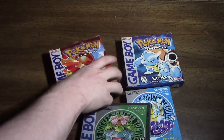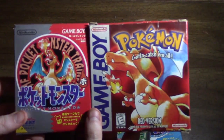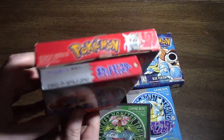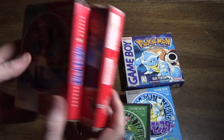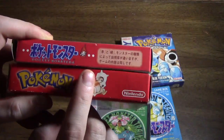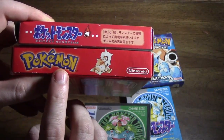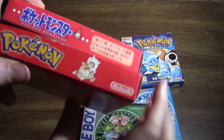First, comparing the exterior package of Pocket Monsters Aka and Pokemon Red. Japanese Game Boy boxes are much smaller than their North American design, as you can see as I lay the two on top of each other. If you compare the sides here, you'll see Pocket Monsters and the kanji Aka, meaning red. And for the American version, simply Pokemon, but it does have an illustration of Cubone for some reason.